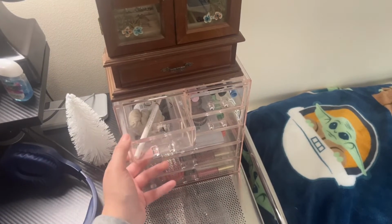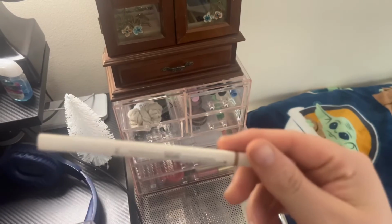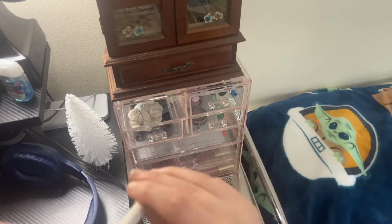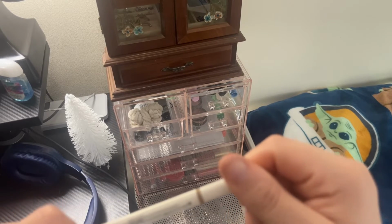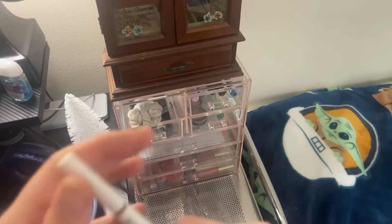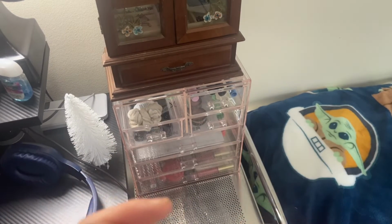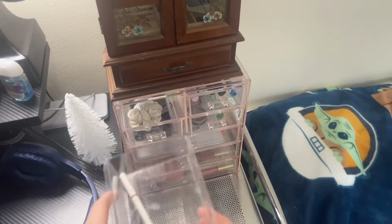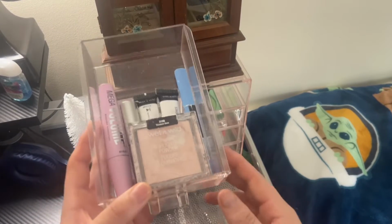So, first drawer, I have a hair tie in it, and then Fenty Beauty's Brow MVP, and it doesn't say the color. Either way, this is definitely not my color, but I do love the style and everything about this. I totally got the wrong color, but I still use it whenever I do my brows for makeup. We then have my random stuff in here.